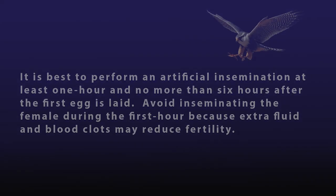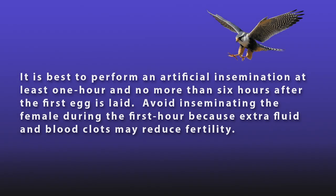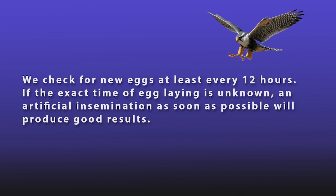Before we begin, it's best to perform an artificial insemination at least 1 hour and no more than 6 hours after the first egg is laid. Avoid inseminating the female during the first hour because extra fluid and blood clots may reduce fertility. We check for new eggs at least every 12 hours. If the exact time of egg laying is unknown, an artificial insemination as soon as possible will produce good results.